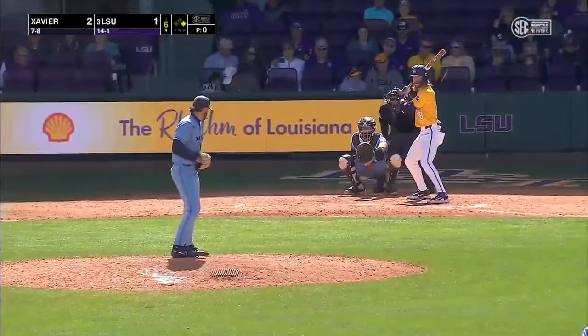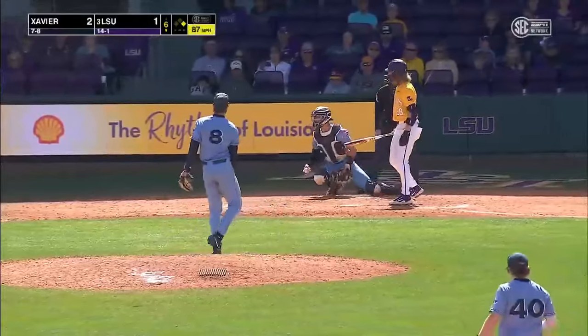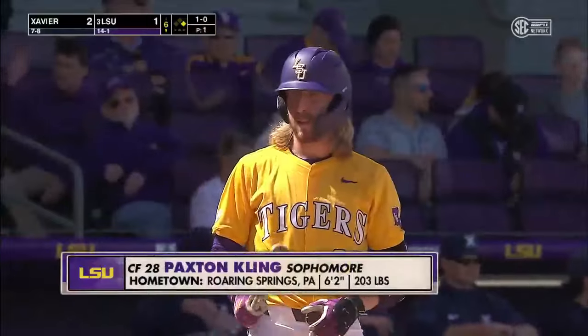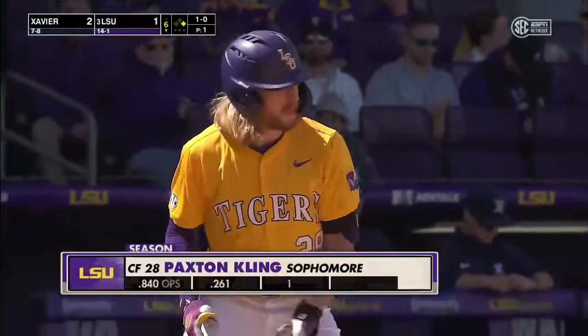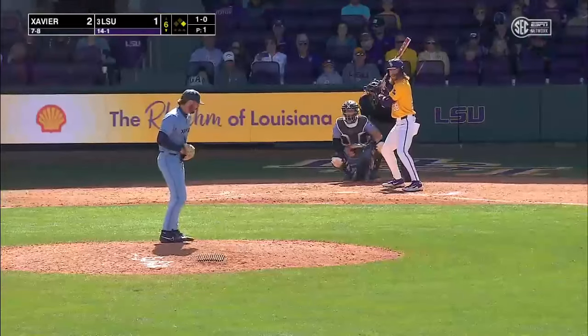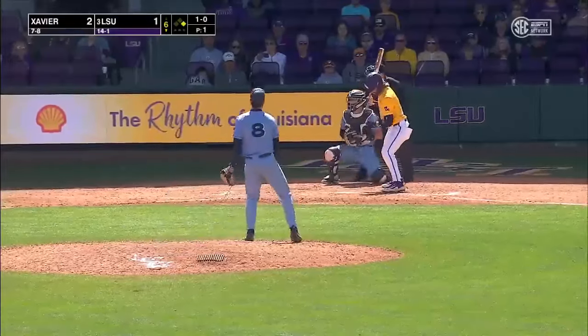Jones takes a short lead from first base after reaching on the shortstop's error. And the pitch to Kling, his first at bat today, is wide. Ashton Larson was replaced by King an inning or so ago. Larson was 0 for 2 with a strikeout.